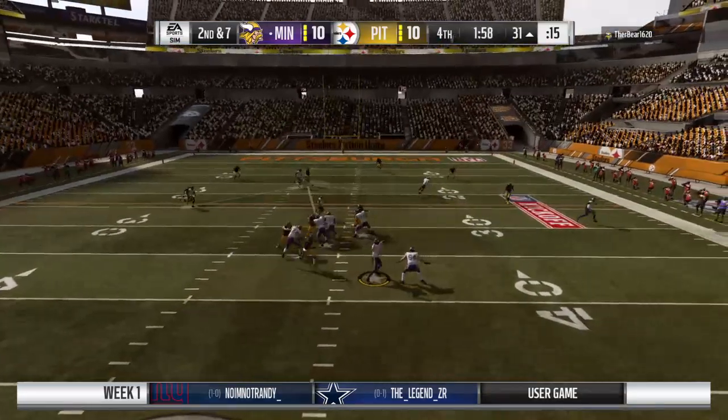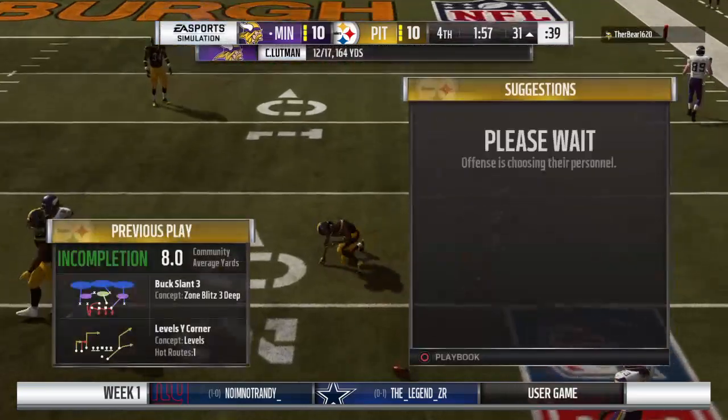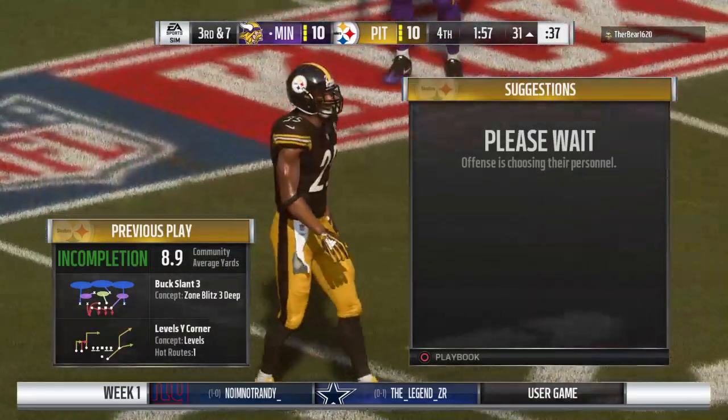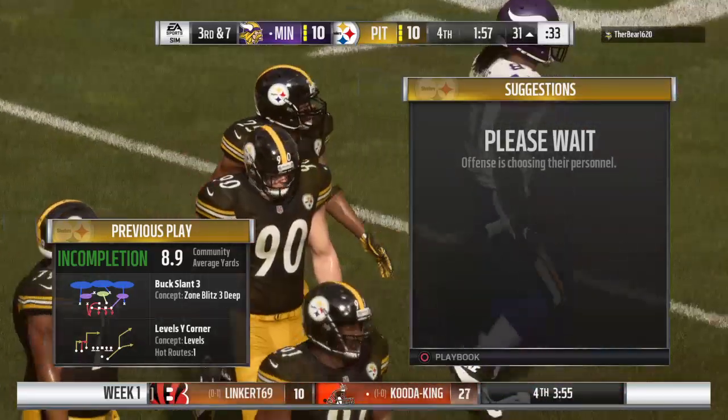He'll drop to throw. And he almost intercepted it. They haven't picked a ball off yet. That probably should have been their first. And it's third down now.